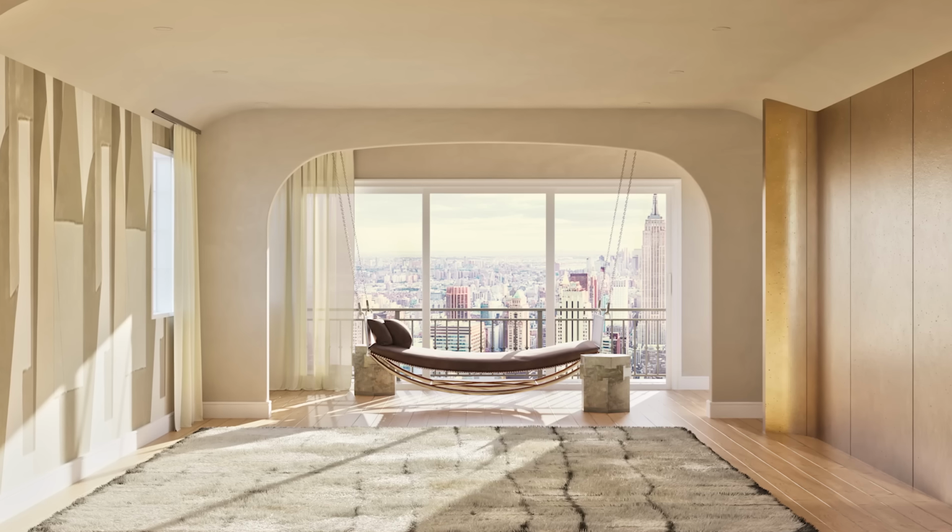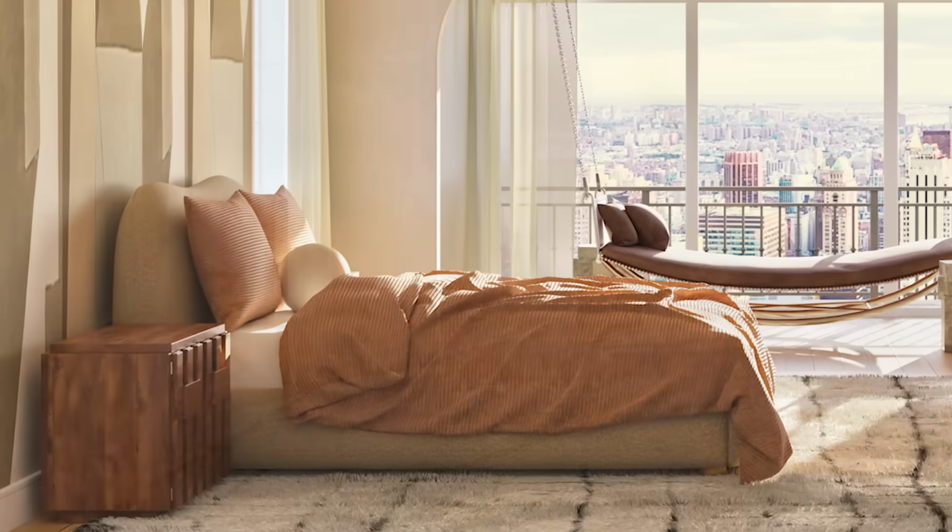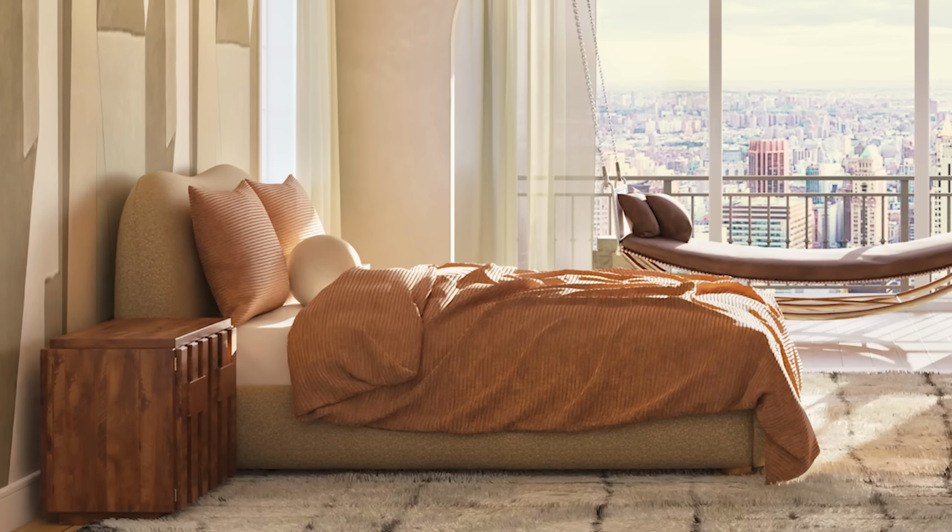So for the bed, I would do something in a teddy material. It'll still be in the neutral material, but it'll be cozy and soft to the touch. For the nightstands, I would do brutalist nightstands. They'll be big, and they'll have wood features on them just to balance out all the softness. Hard and soft really balance each other. I love swings and hammocks and just anything that is not touching the ground.